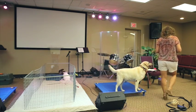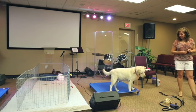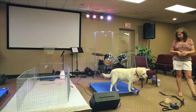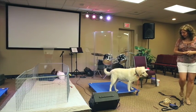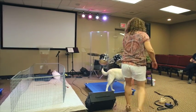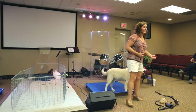They need to have all body parts on the place bed at all times. Place. Good girl. Like I said, I don't care what she does on it. She can stand, lay down, wiggle, roll on her back. I don't care. Just don't get off of it.